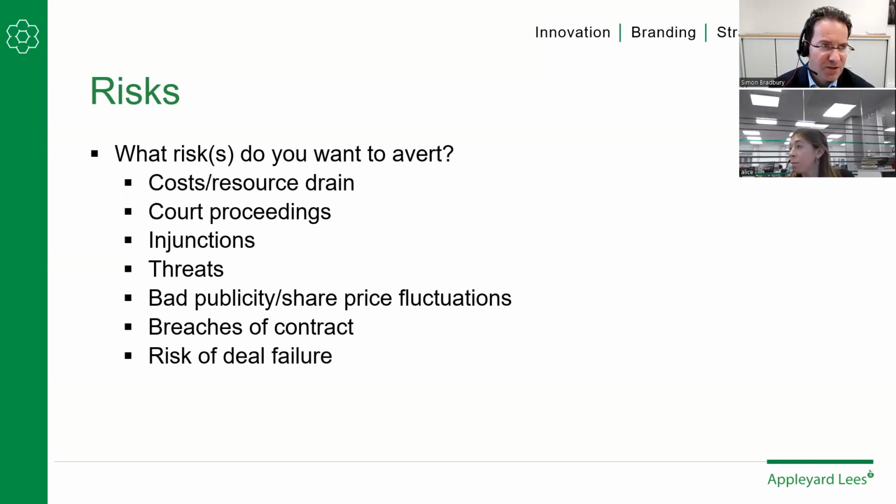Also, risks of threats, so third parties threatening legal proceedings, not quite so bad, but sometimes third parties can actually approach your customers as well, to say you shouldn't be buying or licensing the technology from them because there are patents and there's a potential infringement risk. Bad publicity: a lot of big companies don't like the bad publicity of infringing maybe a smaller company's patents. I've seen it in the past where there were share price fluctuations on the back of legal proceedings being lodged against a third party.